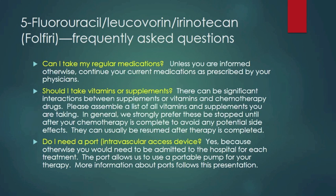Do I need a port or intravascular access device? In this regimen you do, because you're receiving a continuous infusion of 5-FU. The only other way to deliver that medication would be to hospitalize you for several days with each treatment. More information about port placement follows this presentation.